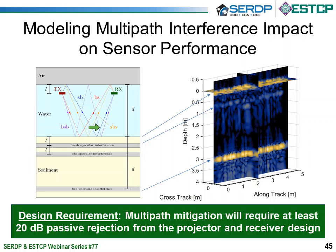And those different ray paths come in at different times. So the water sediment interface, that shows up here. This SB or BS path is showing up here. And this BSB path shows up here. And you can see that if this target had been at this depth, it might have been masked by this multipath. It might have been challenging to see.